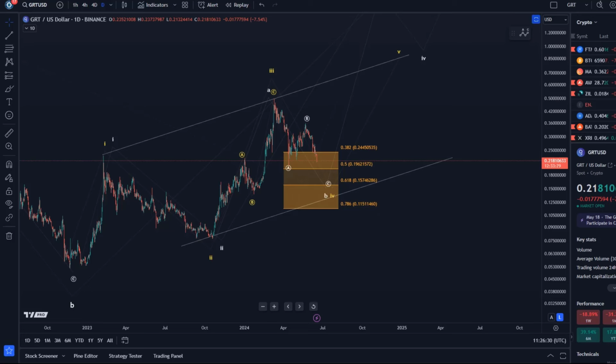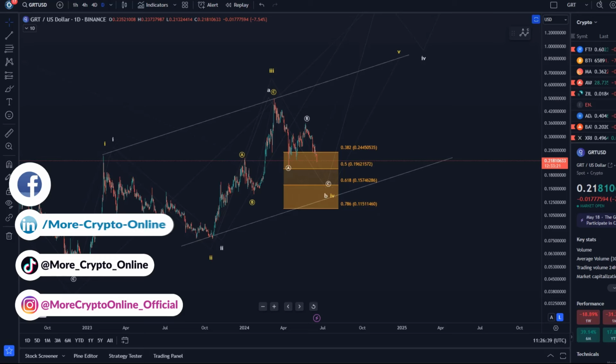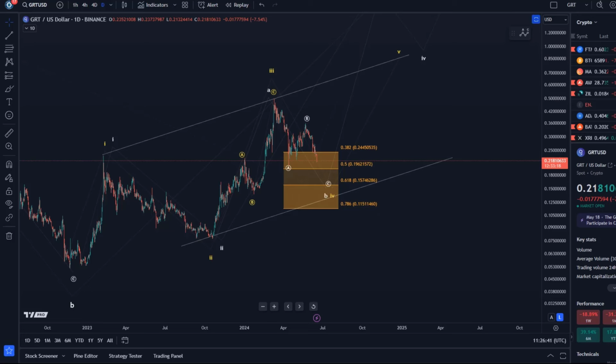Some of you have asked me for a GRT update. Not really any changes on the wave count on the chart here. We're likely dealing with either a B wave pullback or a wave 4 pullback. Depends on which support level is holding, basically.